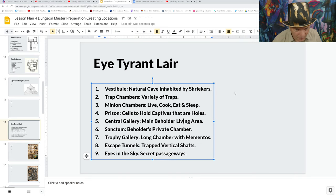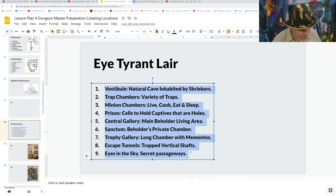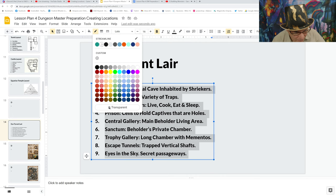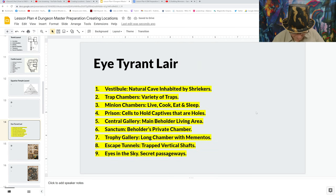Confused. Somewhat confused. Why am I having this problem? Okay, just bear with me while I try to establish what it is. Why can't I just highlight the text, rather than why is it highlighting... Streamline? No, custom, color, transparent, there. That's what it is. It's over here. Oh, now I know. Oh, what an idiot. I got it.